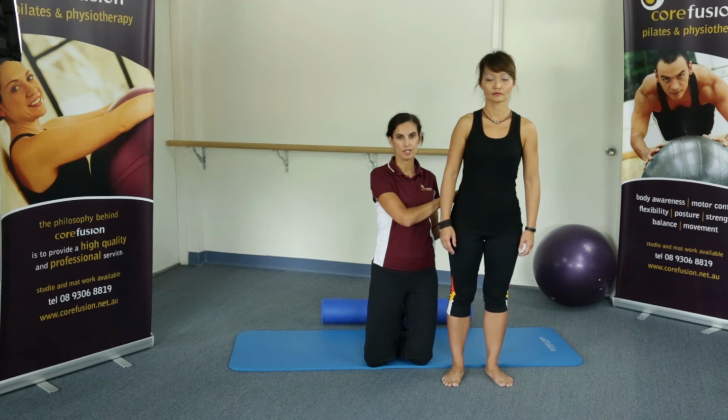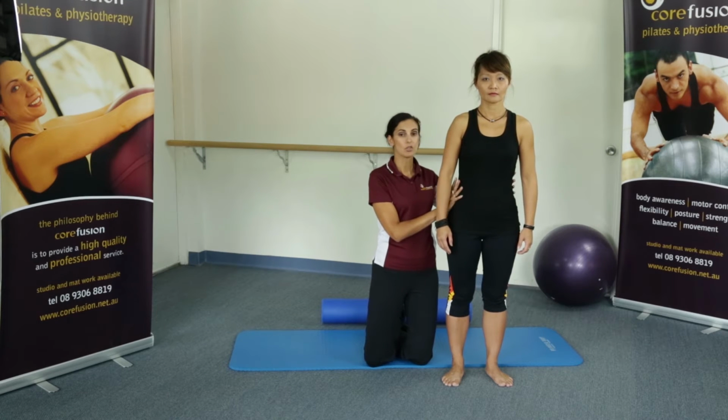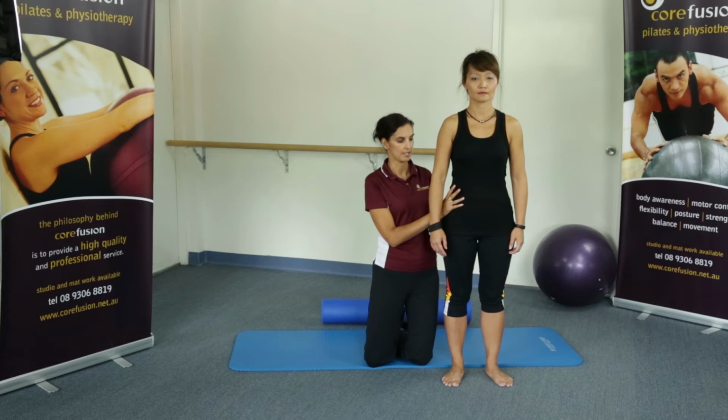Now, obviously we treat that as a physio and we can do some mobilization techniques, but then she also needs the strength to make sure that her back pain doesn't come back. So we'd have to re-educate her through the core. So that's what we'd actually do with things like the clinical rehab, clinical Pilates side.